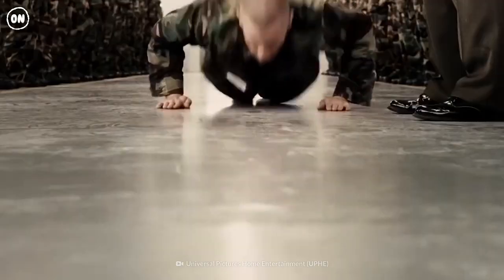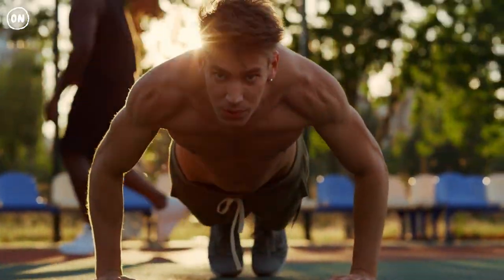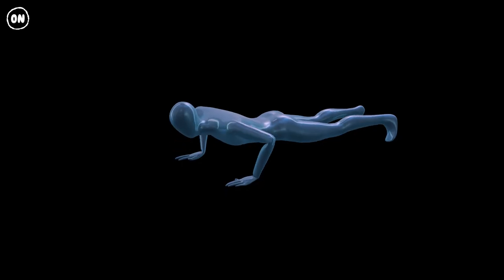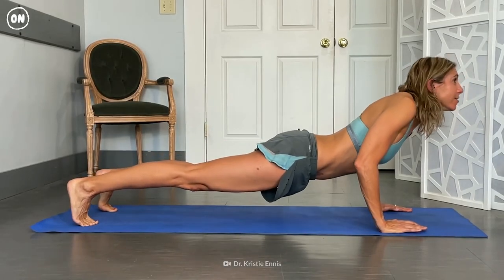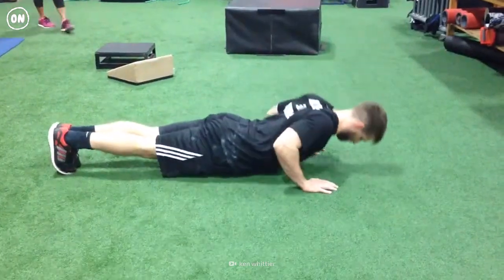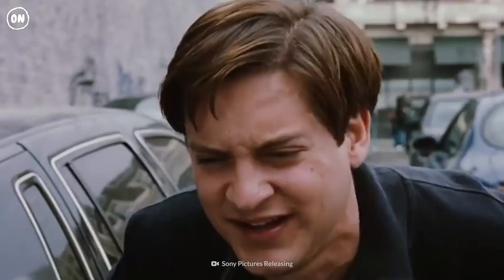Now give me 50. Make sure your hands aren't too far forward and point your elbows backwards, not outwards. Extend fully, but don't lock up. Don't drop your hips below your shoulders, as you could strain your back. You want to work your abdominals, not your lower back. My back!